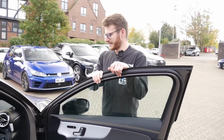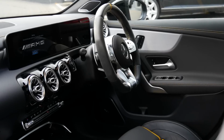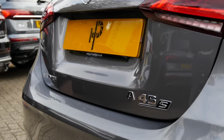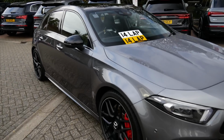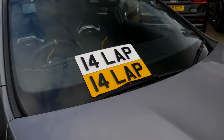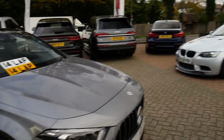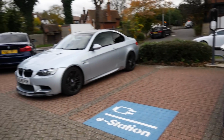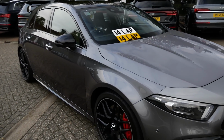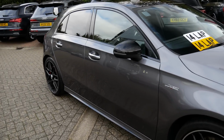Mountain grey 2020 A45S. This is officially the M140i replacement. Honestly, I cannot believe that this is now my car. Of course, you will spy the 14 lap plates. Now this plate will be going on the car. Obviously, this is what I wore on my M140i previously. And of course, we have 114 lap on the Golf. I do have a plan for a plate for that as well. So we'll get onto that a little bit later on down the line. But yeah, this thing looks absolutely stunning with the 19-inch forged alloys in the mountain grey.